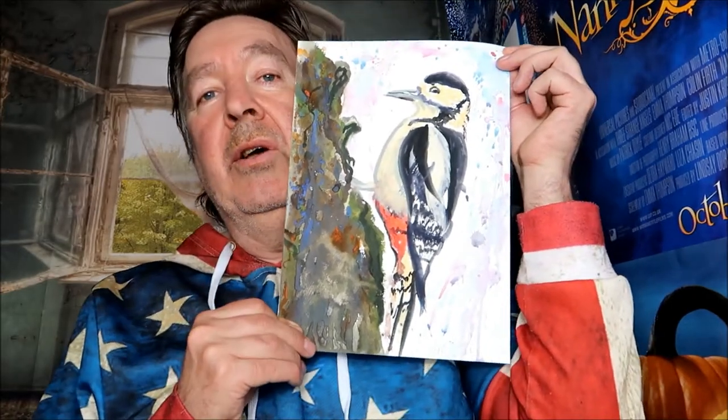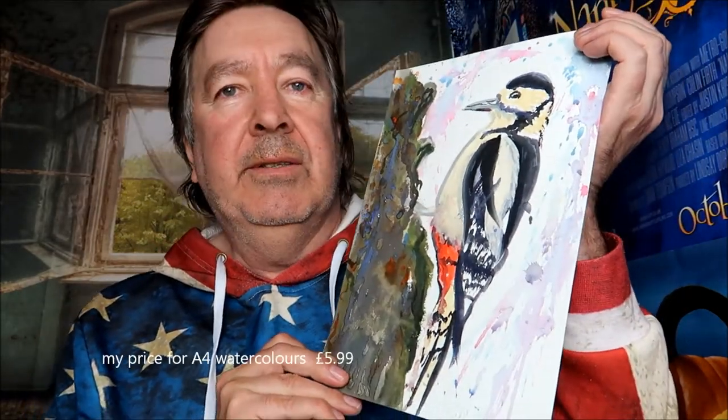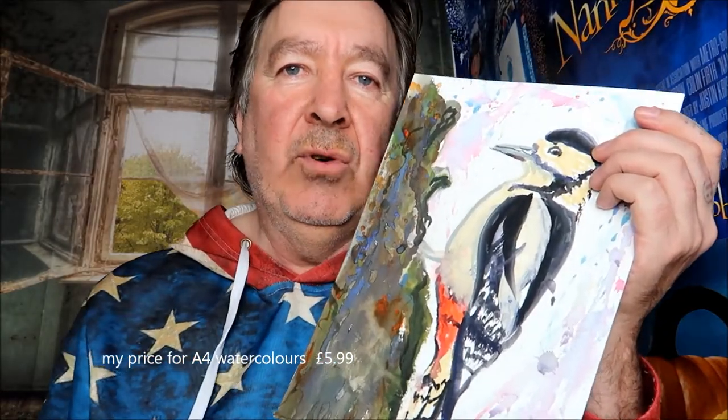Now, my prices relate to amateur artists like myself. The A4 size watercolour painting there is of a woodpecker. So there you are, that's a nice example for you. I normally start my prices off at $5.99 for these. I've studied a lot of art shops in my up and coming career, so I think I know a little bit about that. I've been through loads of art galleries and art shops to see the pricing. I researched well before I started putting my art up for sale on eBay.